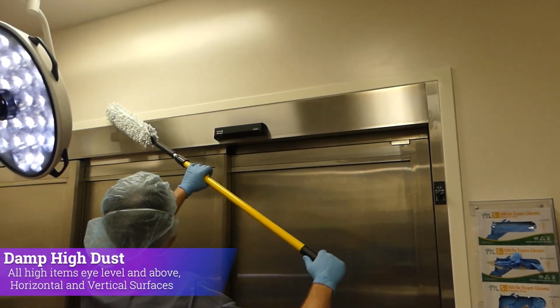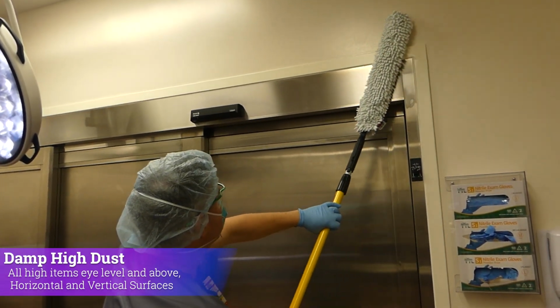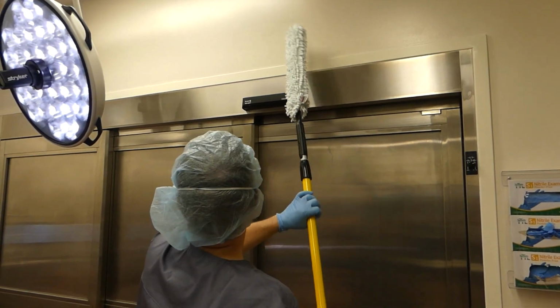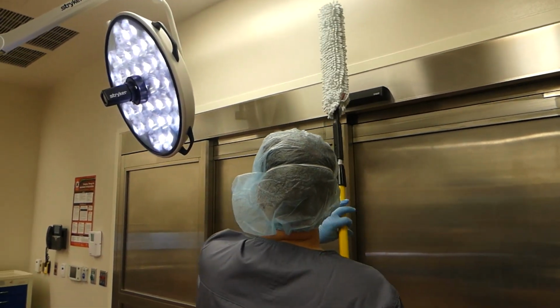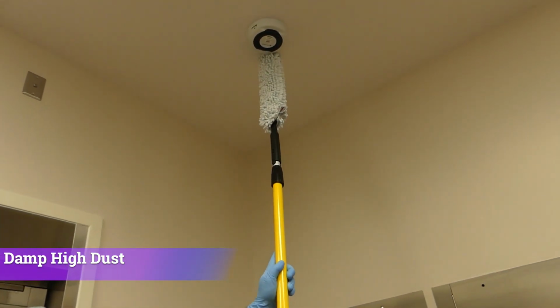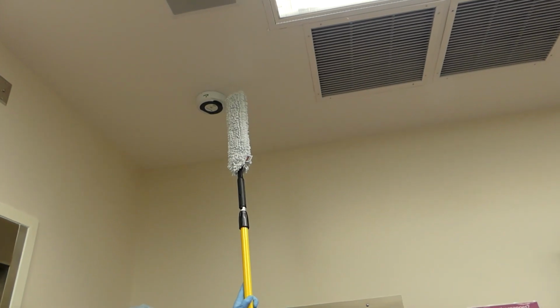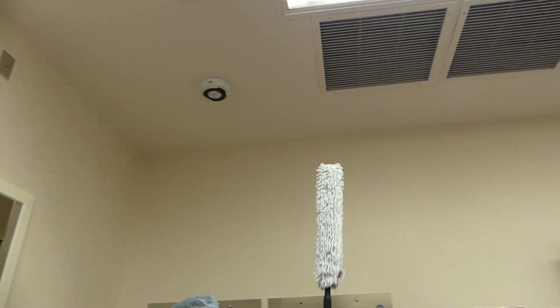Damp high dust all items that are eye level and above that include but are not limited to ceiling, light panels, air intake grills, top of blanket warmers, behind stationary equipment, ledges, high vents, any fixed and ceiling mounted equipment that cannot be reached, all other ceiling surfaces.